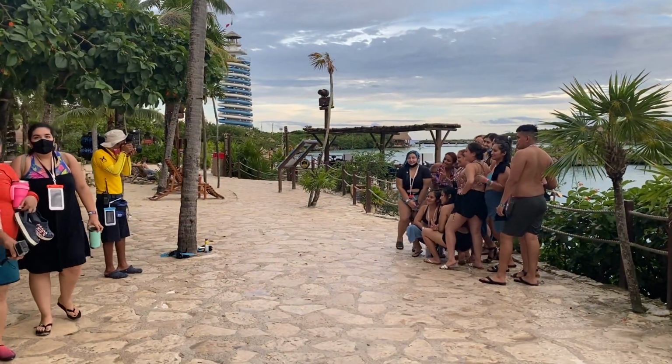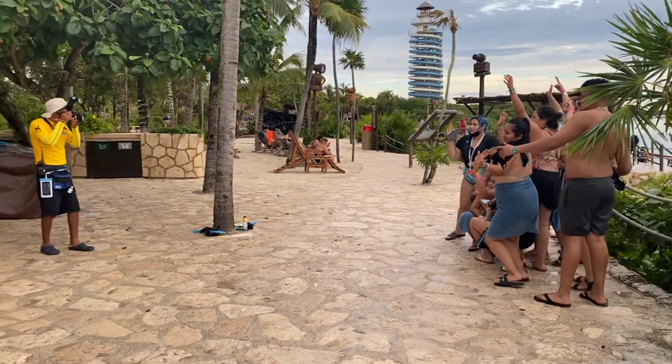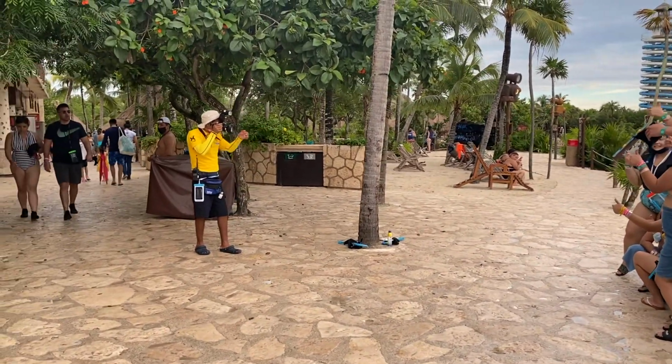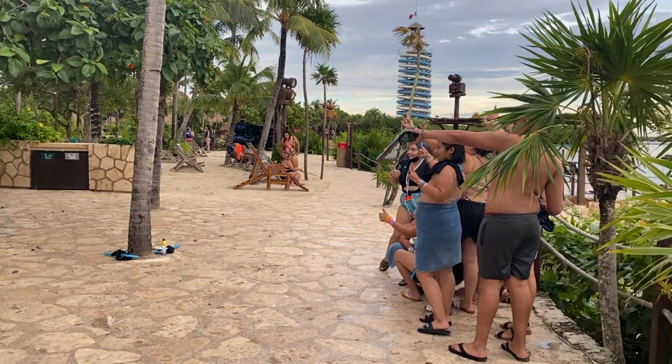Along with the personal cameras, there's also photographers that are around the park that will also scan your wristband. And again, you can purchase those at the end of your voyage.